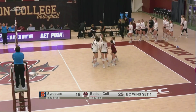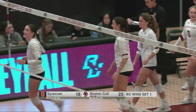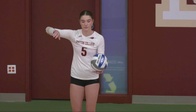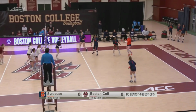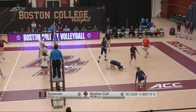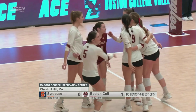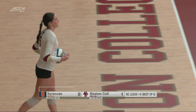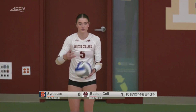A fourth service error wraps it up for BC. They take the opener over Syracuse 25-18. It's a pretty big responsibility, and she's handled it well. Here is Lambros with the serve to start off set two. Challenges Burt, that's gonna fall. Little miscommunication there. Schlichter pulled off of it, expecting Searzant to come get it. And then Searzant was looking across, expecting Schlichter to step in.